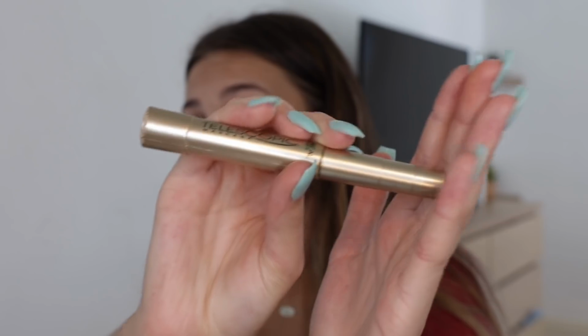L'Oreal Telescopic mascara. All-time favorite mascara. This is what it looks like. I got a bunch of my friends hooked on this mascara. I do have high-end mascaras that I love, like this Tarte one, but this is my favorite now.